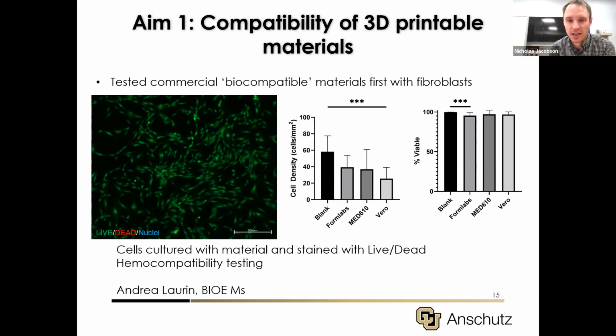So we wanted to start just by comparing these quick three materials and get a good understanding for the assays we'll be doing, et cetera. And then we'll move on to some newer materials. So again, this is a quick, we cultured cells on these materials. In this case, we're using fibroblasts, compared it to tissue culture blank.